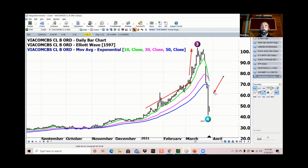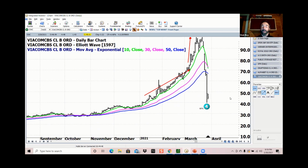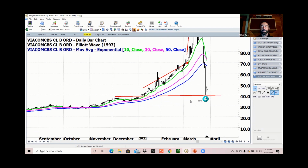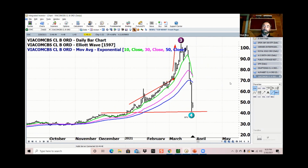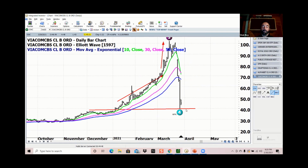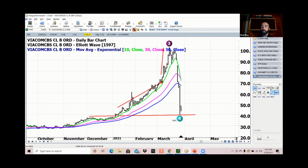So the general business model hasn't changed. One could argue that it should have never gone that vertical in the first place. But anyway, we're all the way back down here from the high levels that it had. We're right down here at some pretty good support, right from November and December of last year before things went a little too crazy to the upside. So we're sitting on support. We still have a viable Elliott Wave pattern, but that's not the typical wave 4 pattern that you see. So that has to be discounted as well.